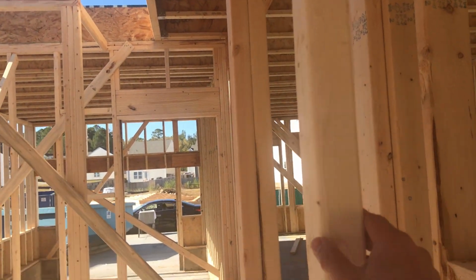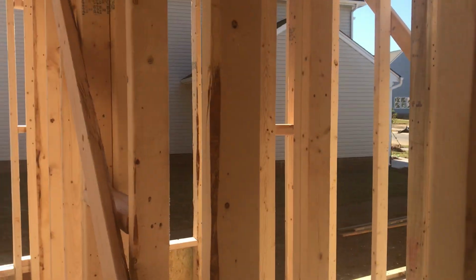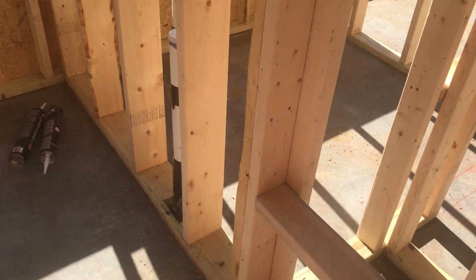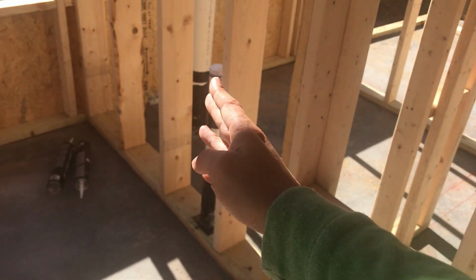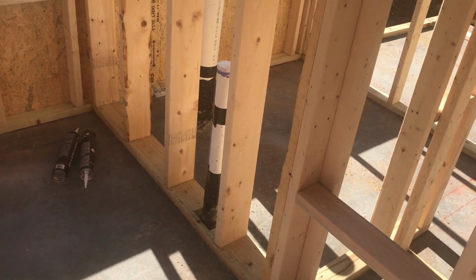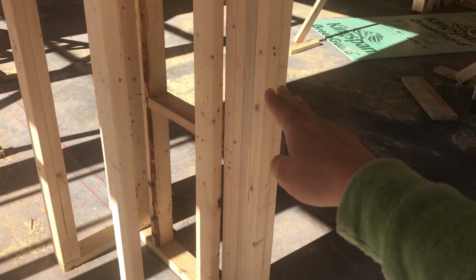Not too sure what size wood these are, but it looks good, good quality wood. I guess they haven't painted the bottom of the woods yet to prevent termites. I see that in a lot of homes where they paint from the bottom up to prevent termites.